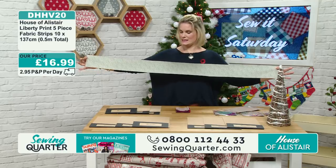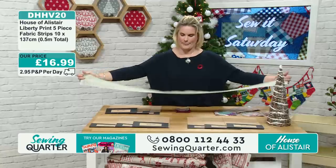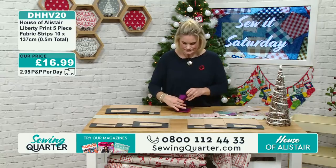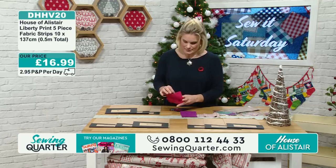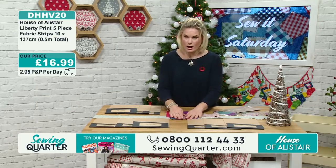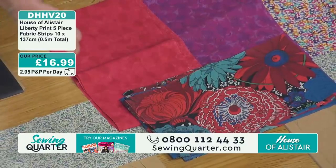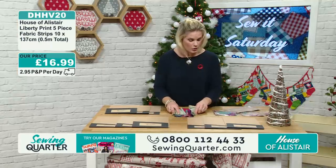So you're getting a 10 centimetre, all the lawns. Look at this. So then, and we'll get onto this in just a moment. So for example, this one's got that one. And that one, very, very quickly before we move on. And that one, oh, look at that. Oh, imagine if you'd had to buy 0.5 metre of each of these. But no, oh, they're so soft. They're so beautiful. That's what you're getting in this pack. All done, all cut for you.